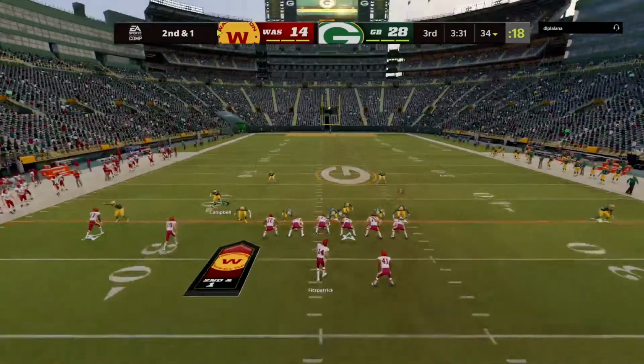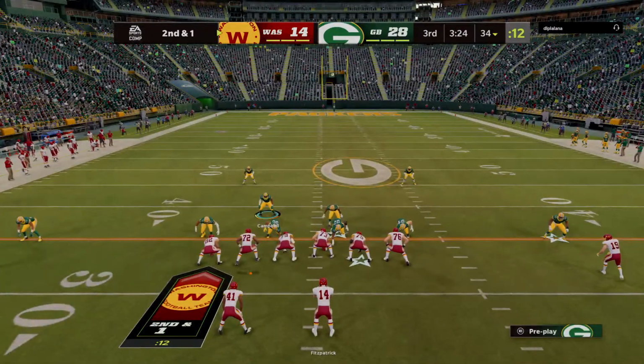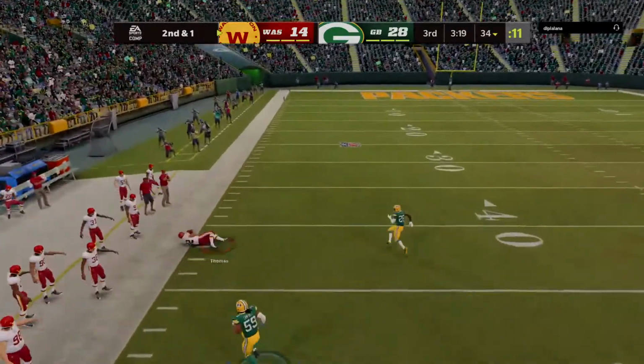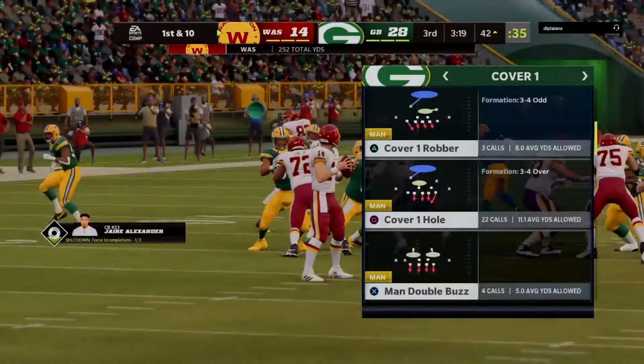Yeah, will they make up for it? The previous run, good for 9. Here's second and a yard. Now Fitzpatrick. Catch here, left side, Thomas. And he'll be out of bounds just shy of the 40. That one covers 24 yards.